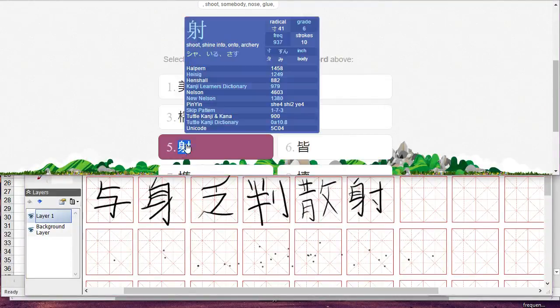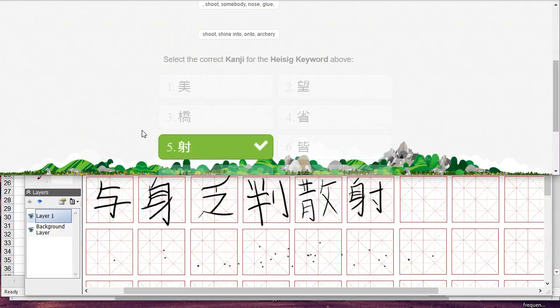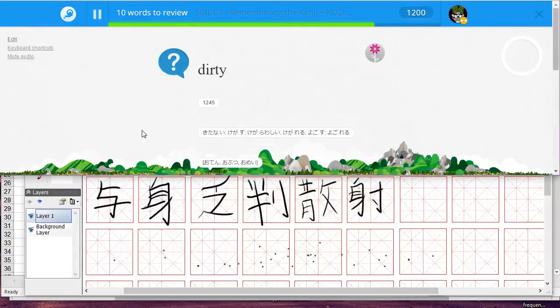Iru. There. Haku versus Shiro. Yes. Haku would be the onyomi. Shiro is the kunyomi.